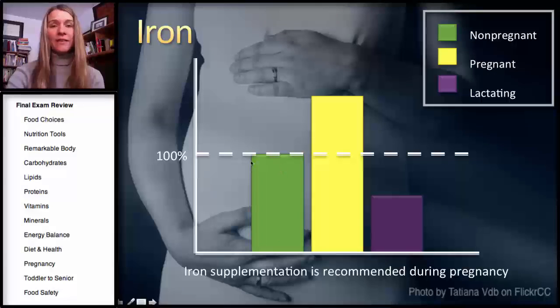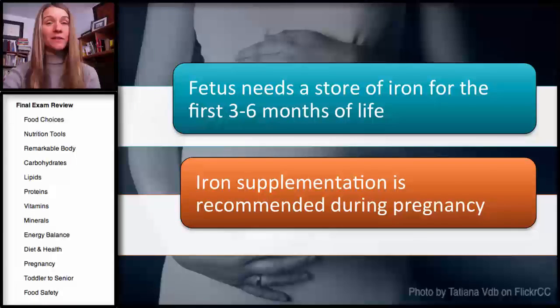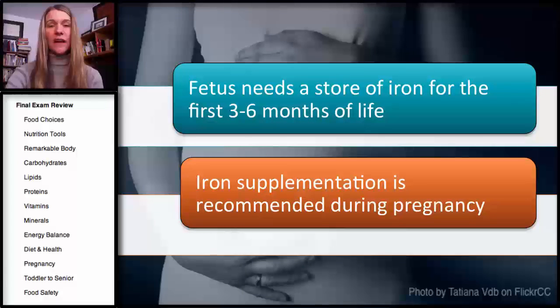What about iron? Here are the iron recommendations for non-pregnancy, but it does shoot way up during pregnancy. But look at this, it goes way down during breastfeeding. Now, iron supplementation is recommended during pregnancy, and we talked about this before too. The fetus needs that store for the first 3 to 6 months of life, so the fetus is basically drawing on all this iron. Once the baby is born, they already have that store, so they don't need as much. That's why the recommendation goes down. So iron supplementation is recommended during pregnancy, along with folate supplementation.